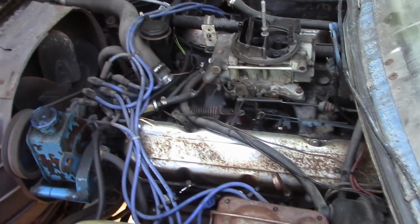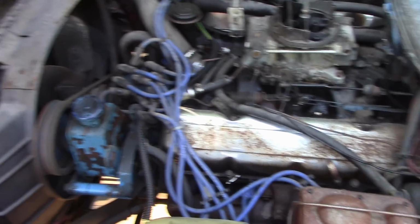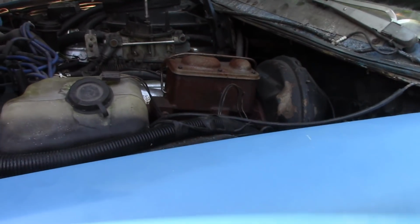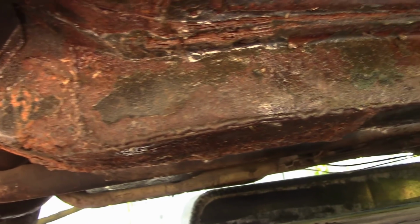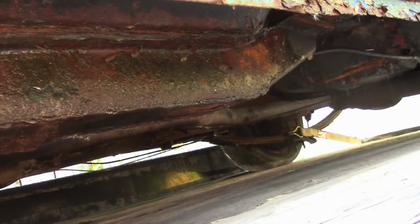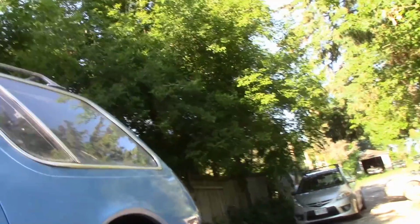It runs great. Like I said, I don't want to exactly start it right now because the wife is sleeping. Oil's good, radiator fluid's good, transmission fluid is good. It's pretty cool. It's not that rotted, but like I said, it has had repairs done over the years. So underneath looks pretty nice. You can see some of the repairs done right there. But I'm not too sure. I think this thing will still pass tech for a demolition derby.